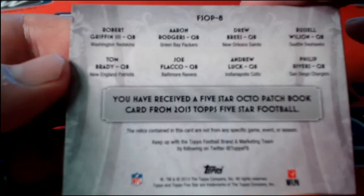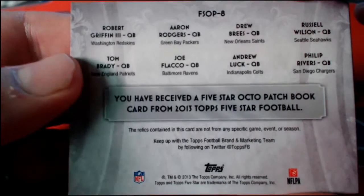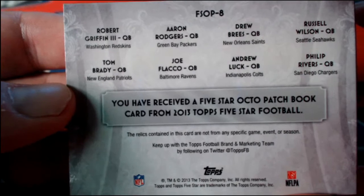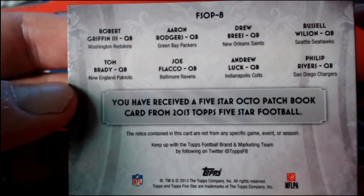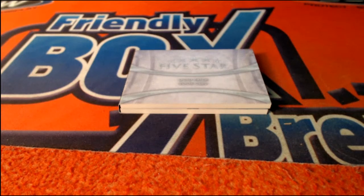All right, guys, I got to figure this one out. You have to own at least 5 on these. Yeah, Griffin, Rodgers, Brees, Wilson, Brady, Flacco, Luck, and Rivers. Give me a second here. God, 5-star, so nasty. Give me a second to figure out the rando here real quick.